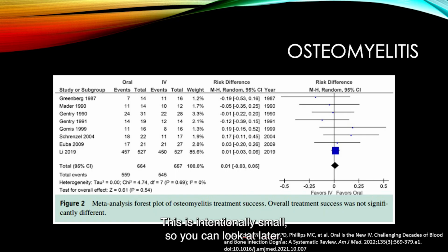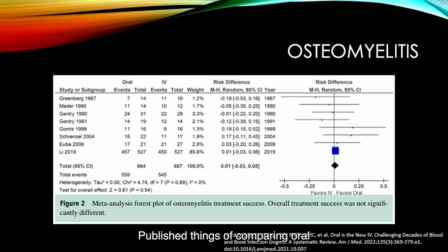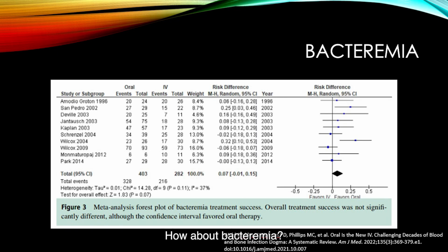Okay. This is intentionally small, so you can look at it later, but I like forest plots because you can blow through your slide quickly. This is nice published data comparing oral versus venous for bone infections. Nary a one of those does not cross the line. Okay, non-inferior. How about bacteremia? Ooh, one of them doesn't cross the line. Yeah, that favors the oral end.